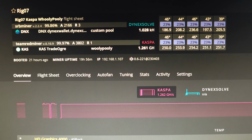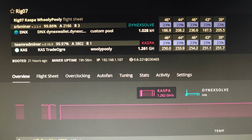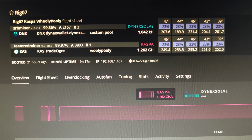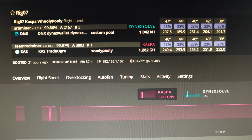For Kaspa, I'm using the latest Team Red Miner 0.10.9, and the hash rate is 1.26 GigaHash. For Dynex I'm using SRB miner 2.2.4 and the hash rate is 1.04 KiloHash.